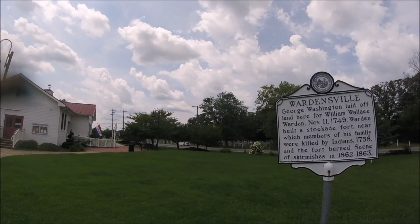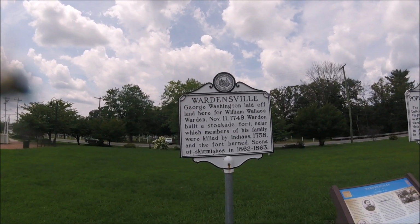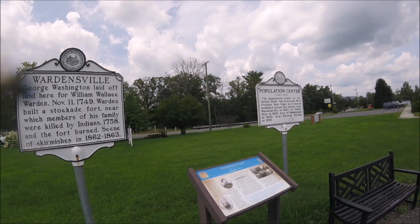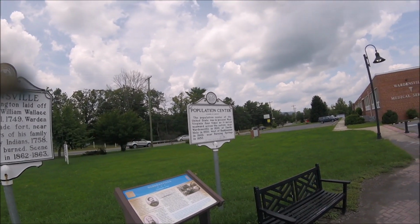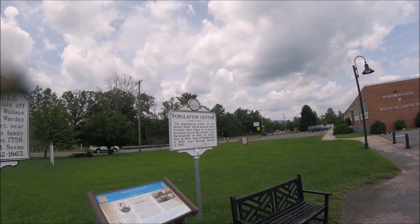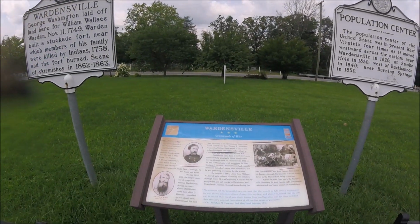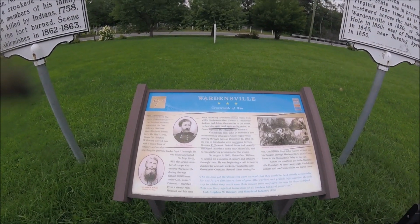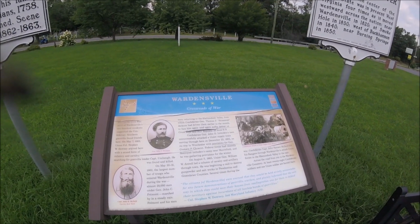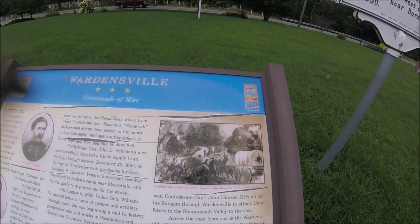Choo-choo train. George Washington laid off land here for William Wallace Warden on November 11th, 1749. Warden built a stockade fort near which members of his family were killed by Indians in 1758, and the fort was burned. It was the scene of skirmishes in 1862 and '63, as it says here, the crossroads of war. During the Civil War, most of Wardensville's 200 residents supported the Confederacy. Southern guerrillas found friends here.